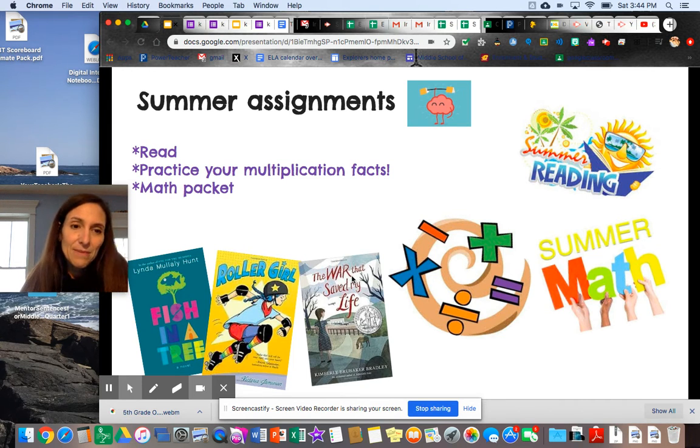Definitely practice your multiplication facts because Mr. Glover and Mr. Kennedy want you to be proficient in those. And honestly, it really does make a lot of different parts of math easier for you if you know them automatically. And you will be getting a summer math packet. So you need to be doing that as well.